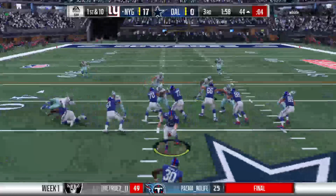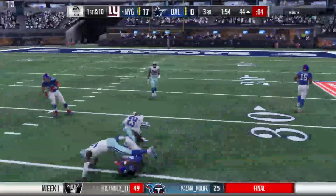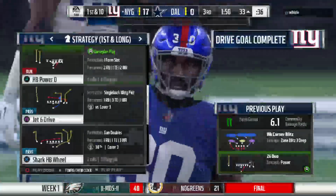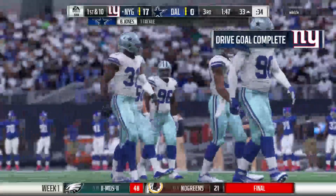Play clock winding down. Manning turns and gives this to Gallman. Sheds off the tackle, and he gets this inside the 35-yard line. 11 more on that one, and another first down. Absolutely love the run right there.